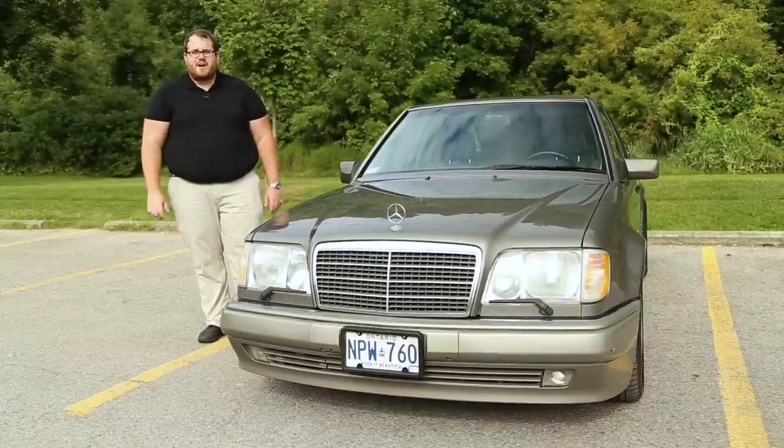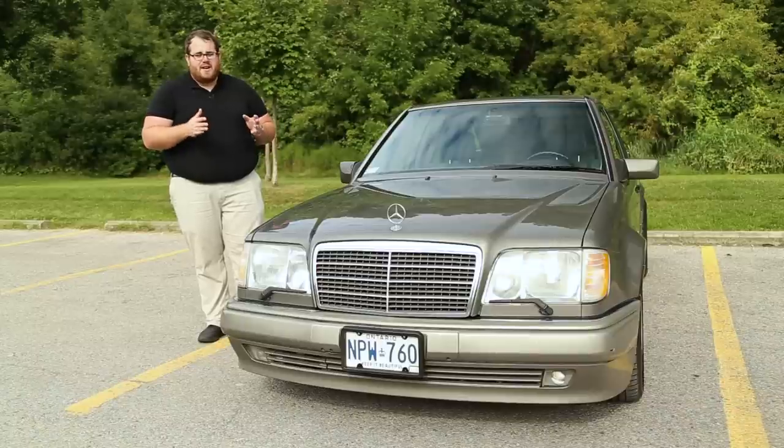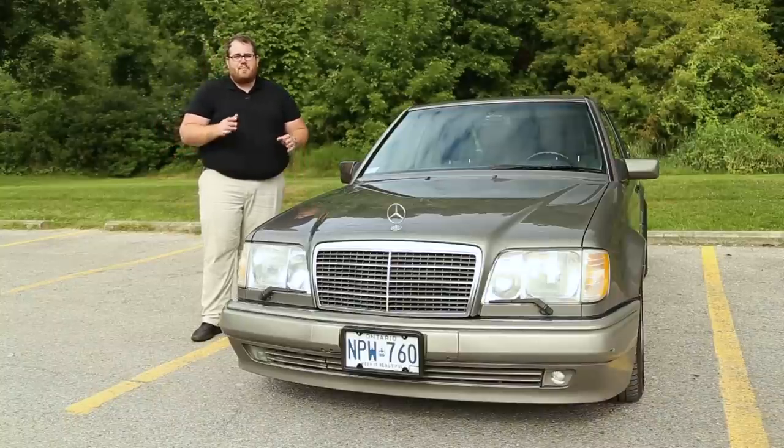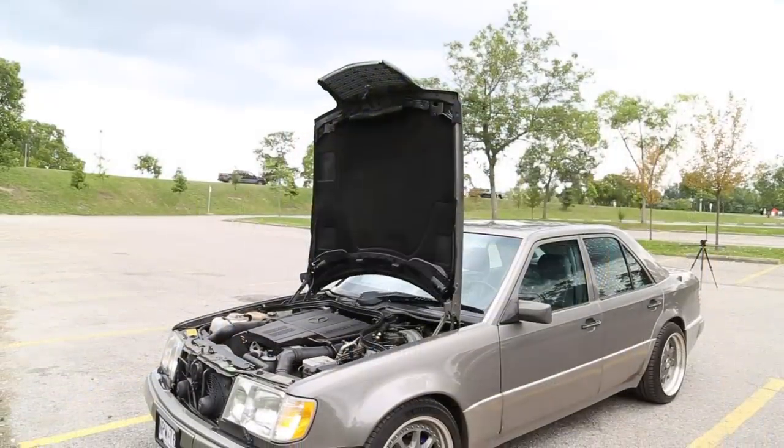We've got the last year of production for it, for the E500, and it is one of the best examples you can find. A lot of people have probably modified them by this point, but this one is what we like to call OEM Plus. It's got a little bit of extra Mercedes bits on it, but essentially as original as you can expect for a 25-year-old car.